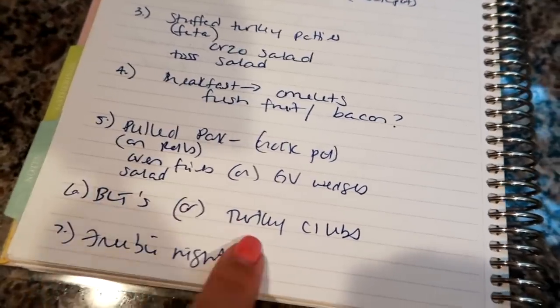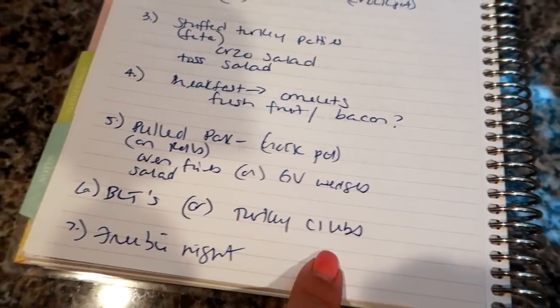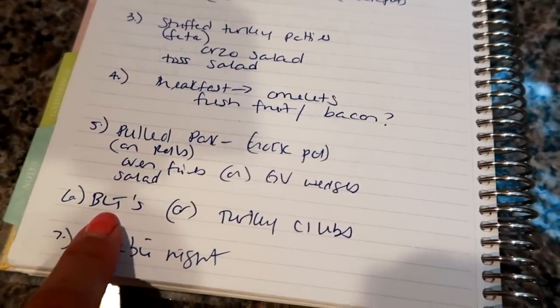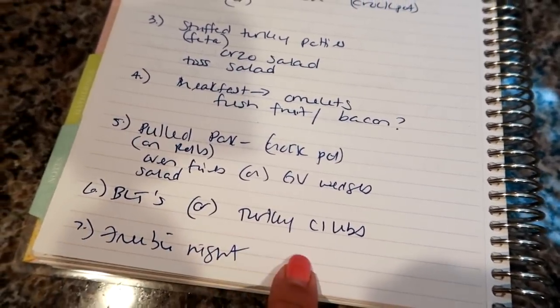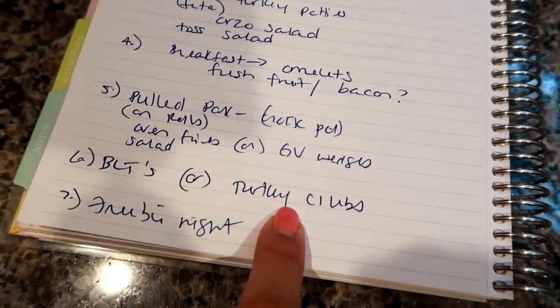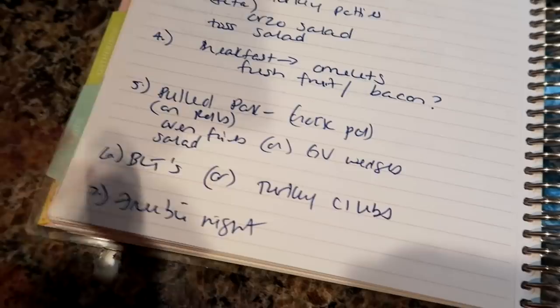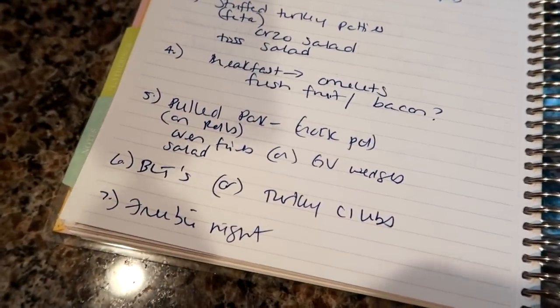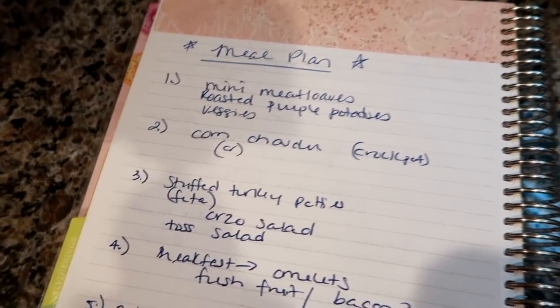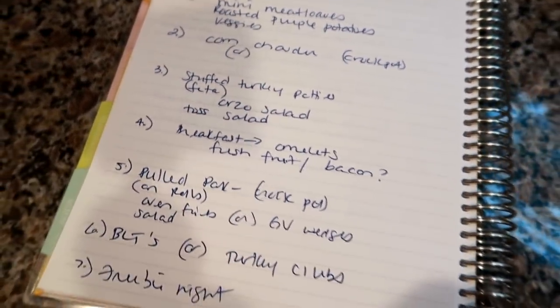the BLT does not have turkey and the turkey club is pretty much a BLT with turkey. So one or the other, depending if I have enough turkey to make that. And then I don't know yet, on the side I might just do simple chips and a pickle. And then of course I have a freebie night where we can do takeout or leftovers, or just kind of wing it. And as always, I don't always follow my meal plan to a T.